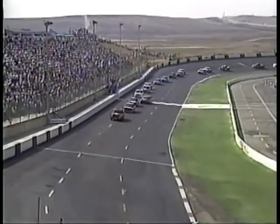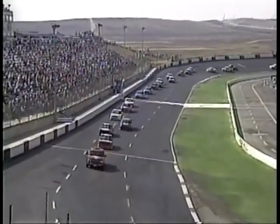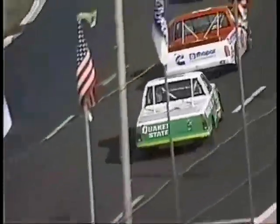Well, Bill Sedgwick is the leader. Last time he led a race in the NASCAR Craftsman Truck Series, October of 1995. It was one year ago when Sedgwick last led an event.